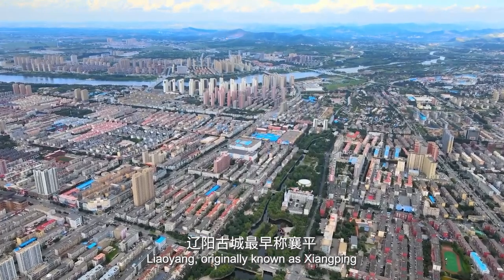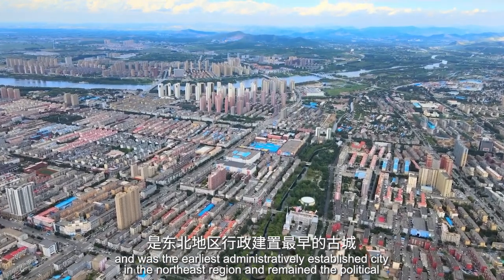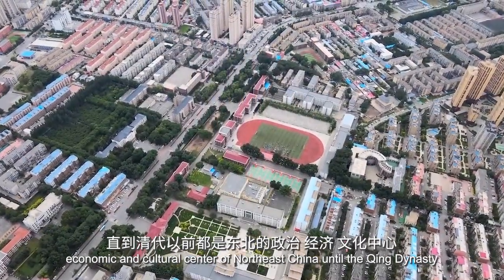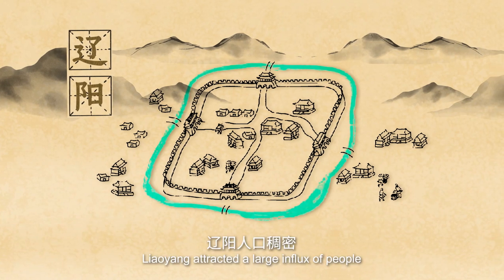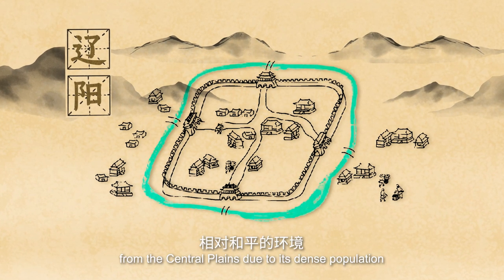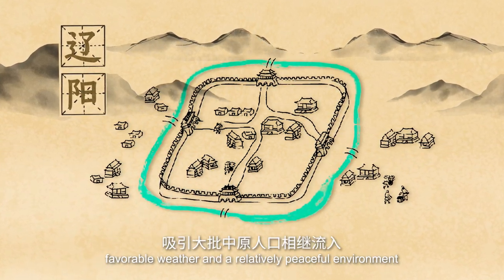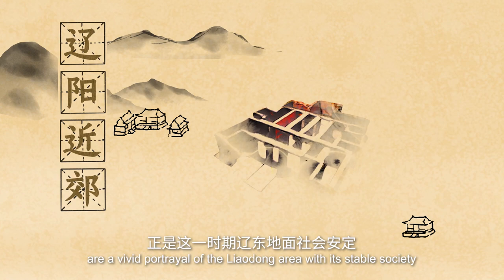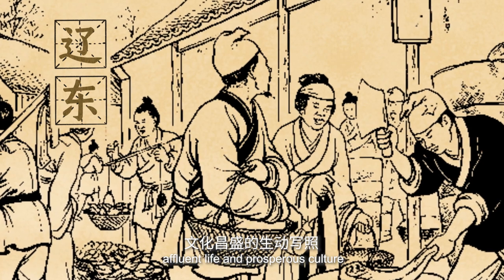Liaoyang, originally known as Xiangping, was the capital of the Liaodong Commandery and was the earliest administratively established city in the Northeast region and remained the political, economic, and cultural center of the Northeast China until the Qing Dynasty. Liaoyang attracted a large influx of people from the central plain due to its dense population, favorable weather, and a relatively peaceful environment. The mural tombs are a vivid portrayal of the Liaodong area with its stable society, affluent life, and prosperous culture.